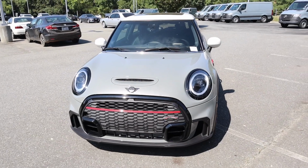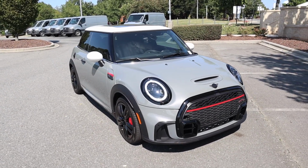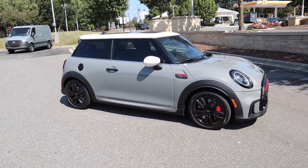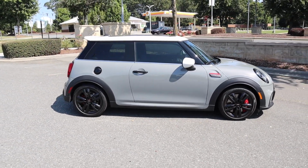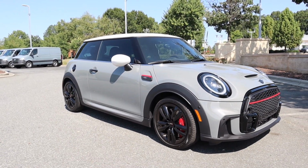This will do 0 to 60 in just under 6 seconds. It weighs right under 3,000 pounds. It has a top speed of 149 and a fuel capacity of 12.6 gallons. You'll expect to see around 22 miles per gallon in the city, 31 out on the highway. This also has a wheelbase of 98.2 inches. Its overall length is 152.8. It has a width of 68 and a height of 55.7 inches.